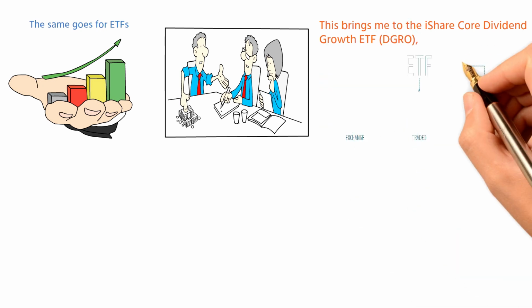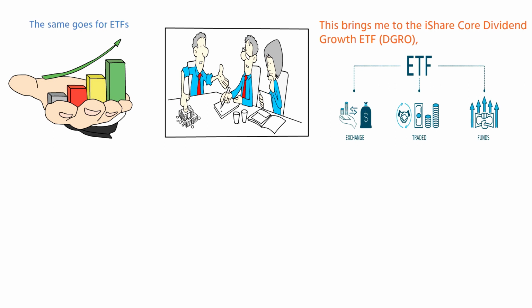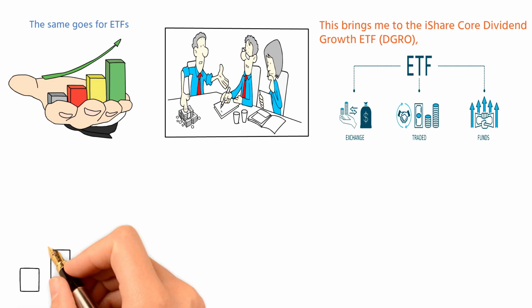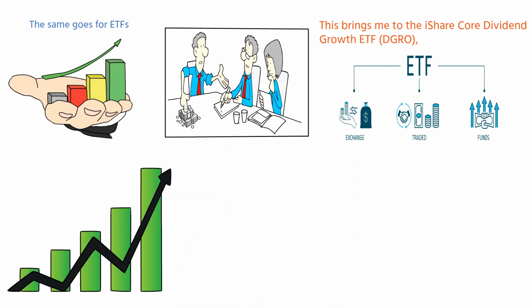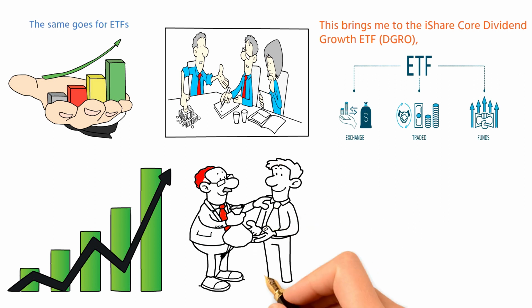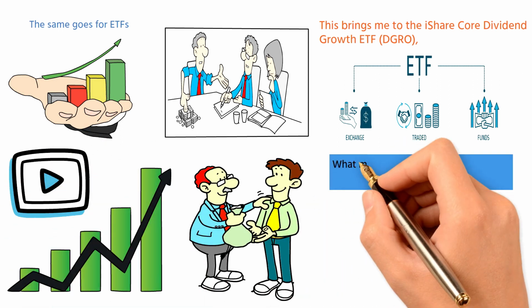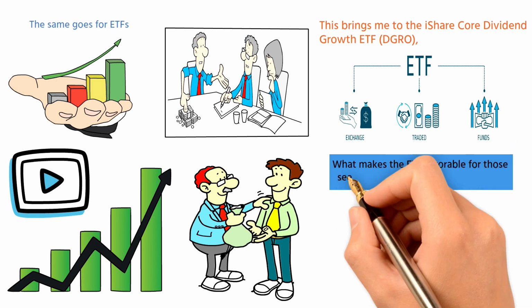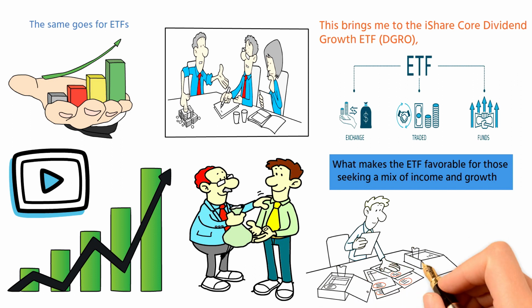DGRO, whose well-balanced attributes make it a suitable ETF for a total return portfolio. While DGRO may not offer the highest yield like some of its peers, it does carry a durable attribute that will give an investor peace of mind. In this video, we'll explore what makes the ETF favorable for those seeking a mix of income and growth by analyzing its assets, performance, and other factors.